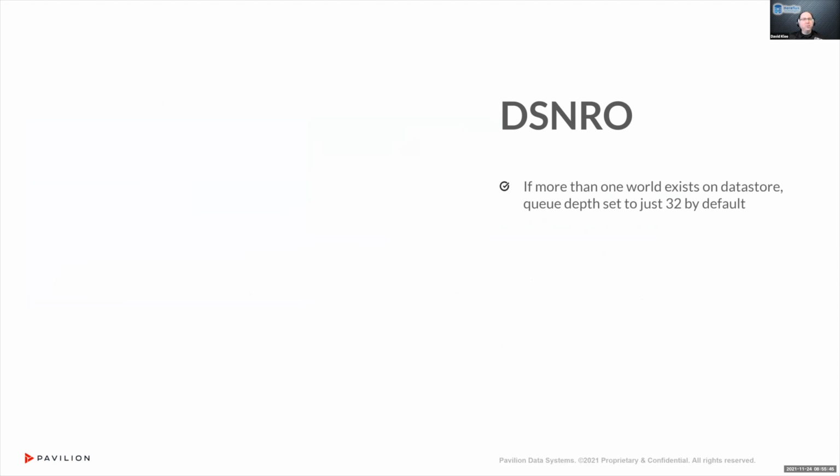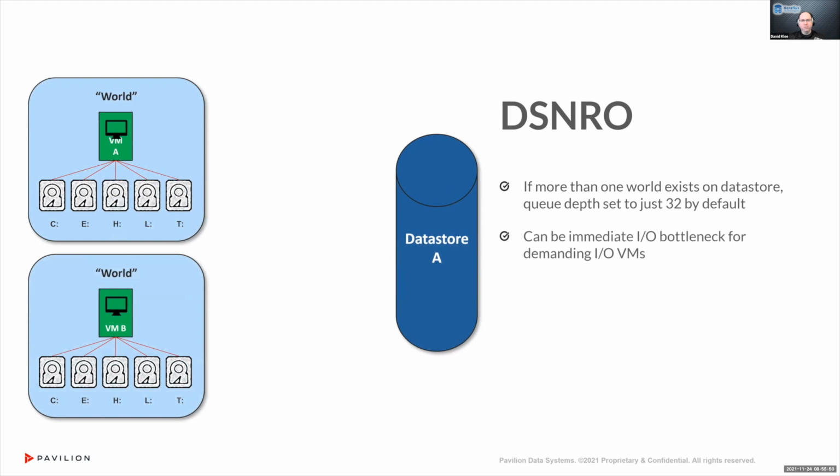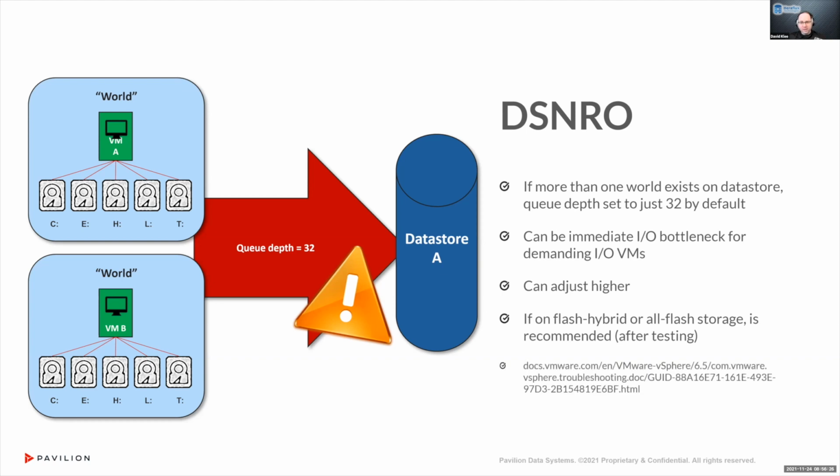What if you have more than one, which is extremely common? If this happens, the queue depth to that data store is dropped to just 32. So think about it. We just cleaned up the queues underneath. We're now one layer higher, and we now have another artificial bottleneck. They do this because, again, they don't know what kind of storage you're connecting. Different company, different layer of bottlenecks. They assume the worst. They don't want to overwhelm older legacy storage, but you've got good storage now. So we can fix this, bump this up. Test it, of course, but if you're on flash hybrid or all flash, or especially NVMe, go crank these values up, because it really does matter. And there's a document right here that will tell you how.